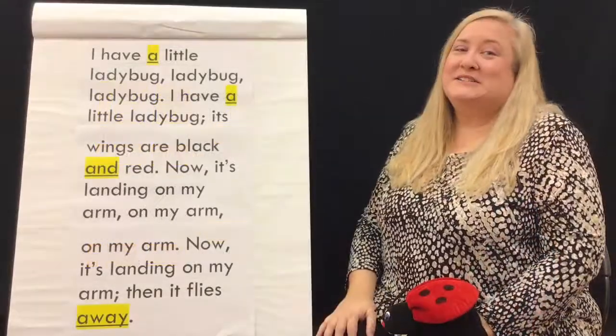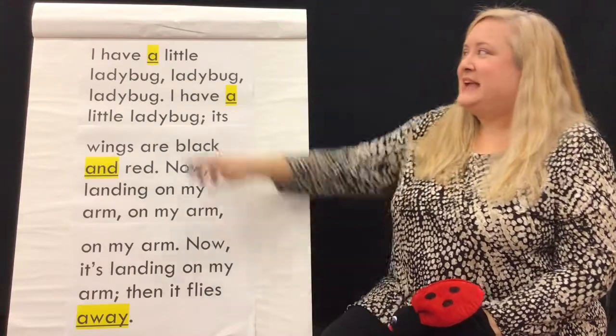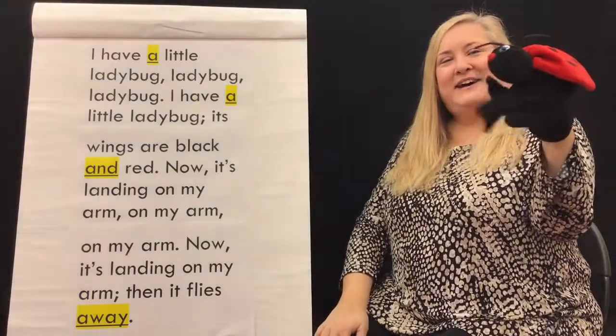Our next song is called I Have a Little Ladybug, which uses two of our sight words, a and away. Here's our ladybug.